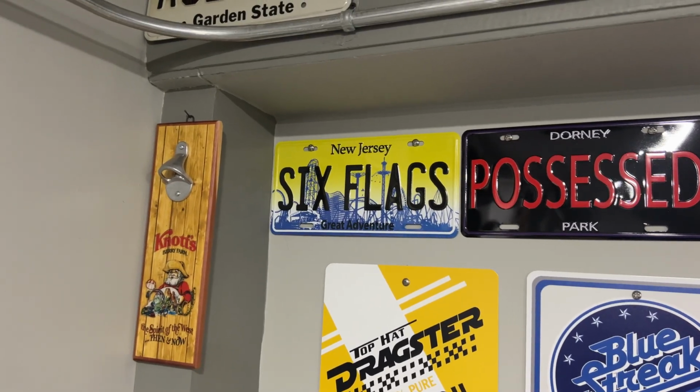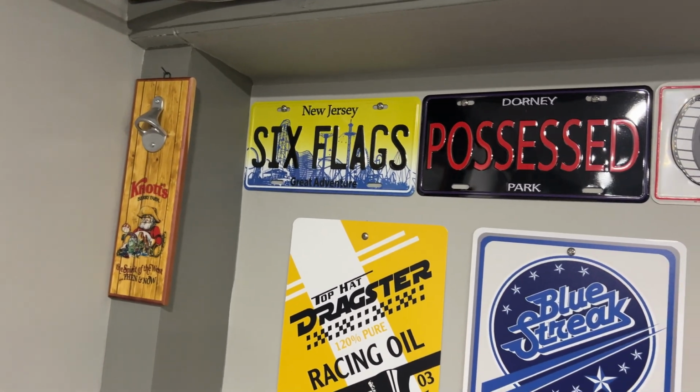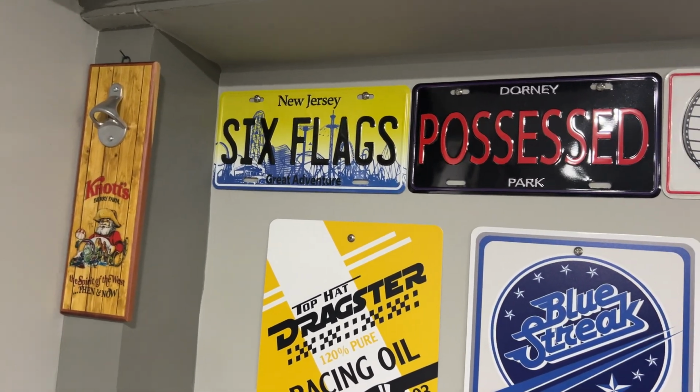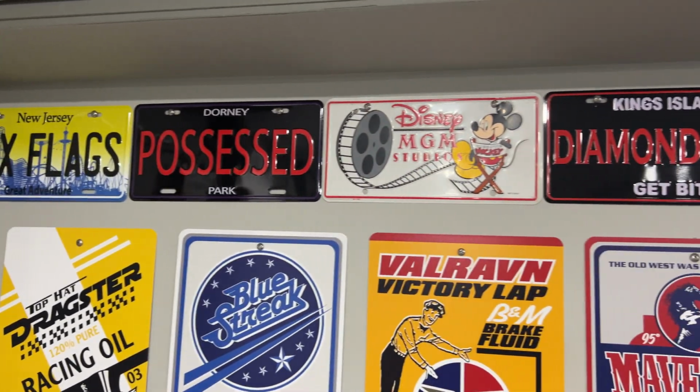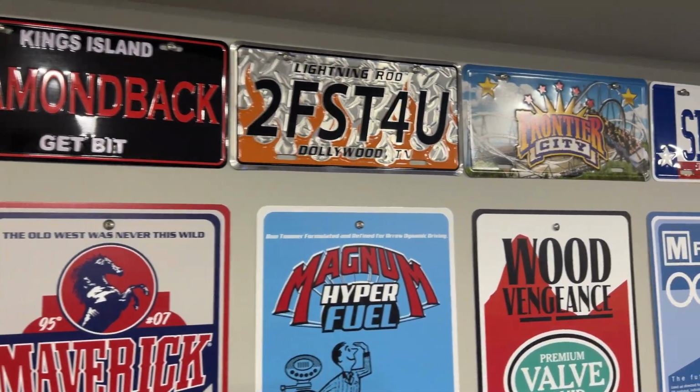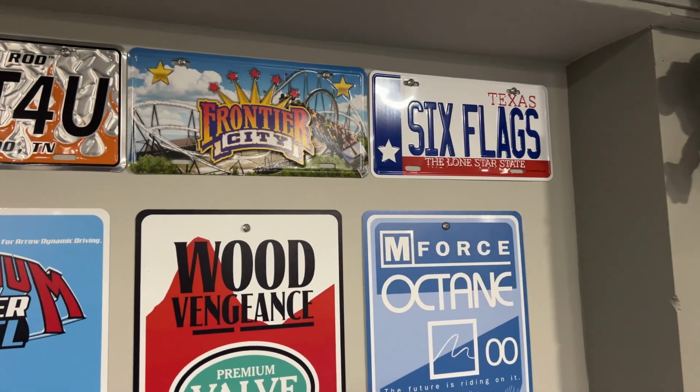Then we have our collection of license plates and metal signs. I'm going to try to not show the non-coaster related ones because there are a few sprinkled in. There's one for Great Adventure, Dorney Park's Possessed, Disney MGM Studios, Diamondback at Kings Island, Lightning Rod at Dollywood, Frontier City, and Six Flags Over Texas.